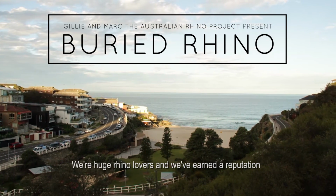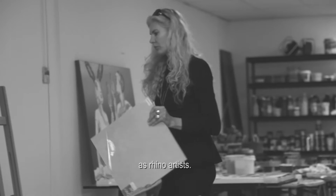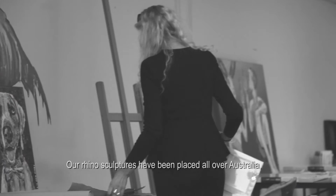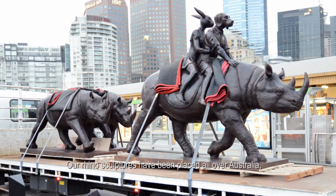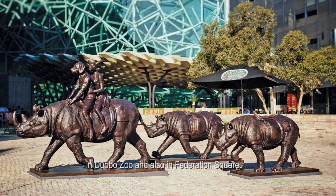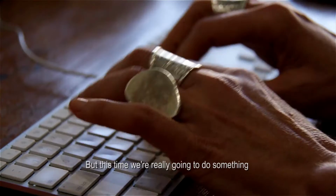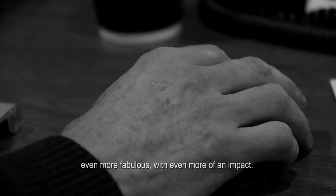We're huge rhino lovers and we've earned a reputation as rhino artists. Our rhino sculptures have been placed all over Australia, in Dubbo Zoo and also in Federation Square. But this time, we're really going to do something even more fabulous and with even more of an impact.